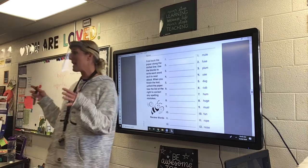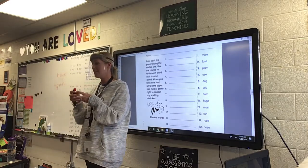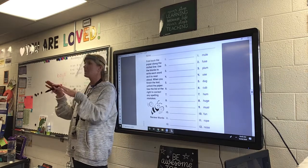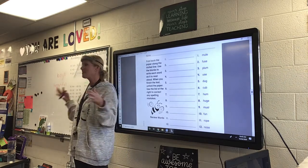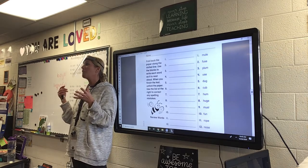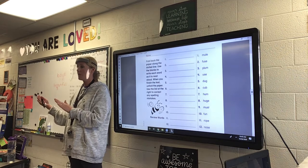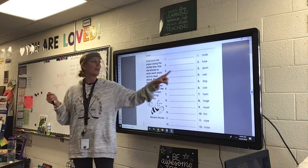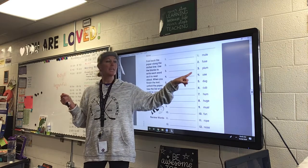And so to make something work, you have to have fuses. And let's say Mrs. Murphy plugged in, used all of my outlets in here, and I'm taking too much power, I'm going to blow a fuse, okay? So a fuse makes something work, like an electrical fuse.